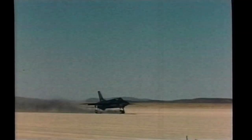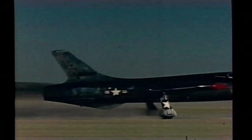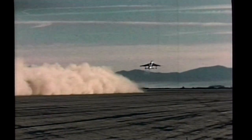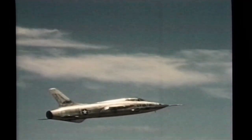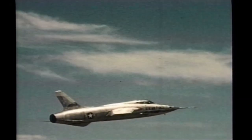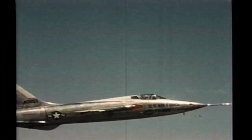The first YF-105A rolled out of the factory in the autumn of 1955. It was shipped to Edwards Air Force Base for initial trials over the Mojave Desert. The first flight of the YF-105A took place on October 22, 1955. It easily exceeded the speed of sound on its first flight, although, as expected, the transonic drag was quite high. It was the largest and heaviest single-seat fighter ever built up to that time.